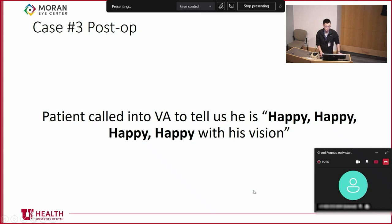The patient has just had the surgery, but he called into the VA to tell us he is happy, happy, happy with his vision, despite the RK and multiple surgeries.